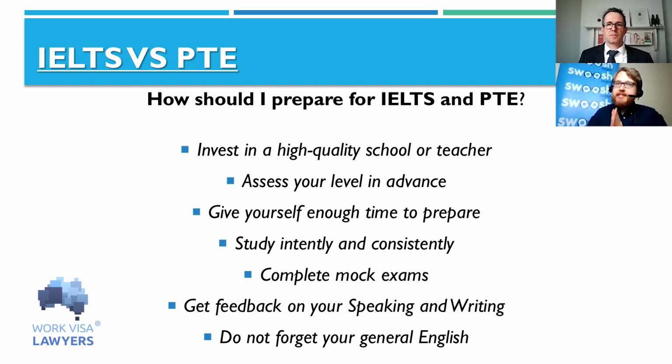Once you do invest in a high quality school or teacher, they will likely assess your level in advance. Why is this important? Well, you need to know exactly where you are in your current English language level abilities, and then you'll have an idea of how you're going to get there. Once you know where you are and where you need to be, you will have a plan about how to study appropriately and also get an indicator about how long it will take. After all, if you know exactly how long it's going to take to get the results that you need in IELTS or PTE, one, it's going to make sure that you pass quicker, but two, it's going to motivate you as well.